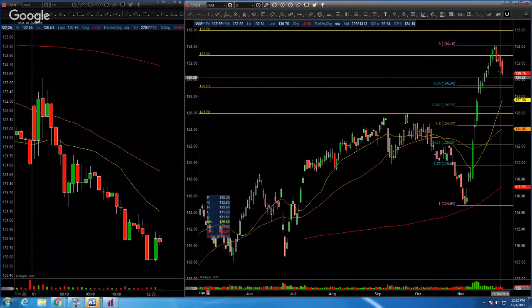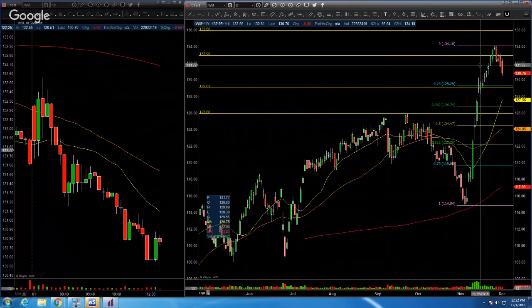But look at this thing rolling over. If this thing rolls over and starts leading the way down, look the hell out, guys.